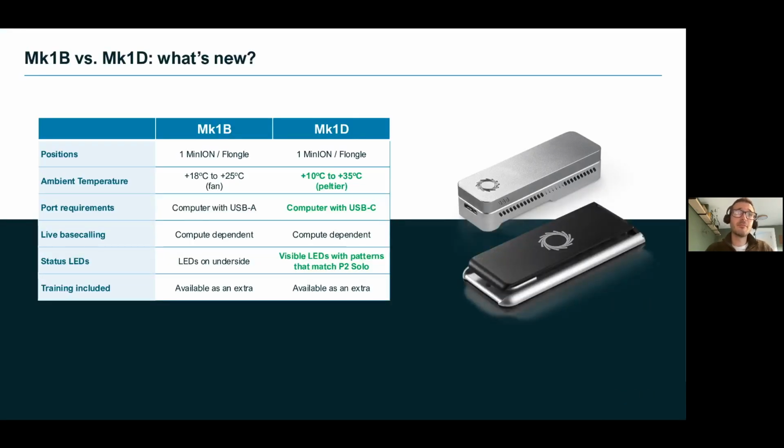So head-to-head here, Mk1B versus Mk1D. We've got pictures on the side here that are showing the two different devices, and you can see phenomenally our engineering team have been able to make the MinION even thinner than it was, which is something, and put in active temperature regulation in there too. So like the Mk1B, the Mk1D runs MinION or Flongle flow cells. The Flongle flow cells is with the addition of the Flongle adapter.